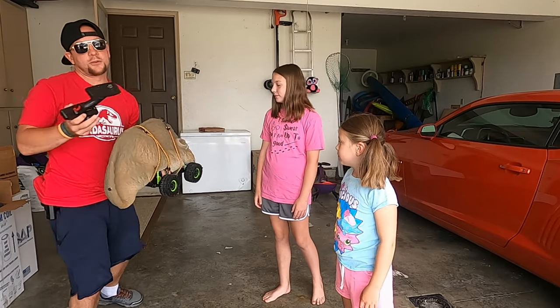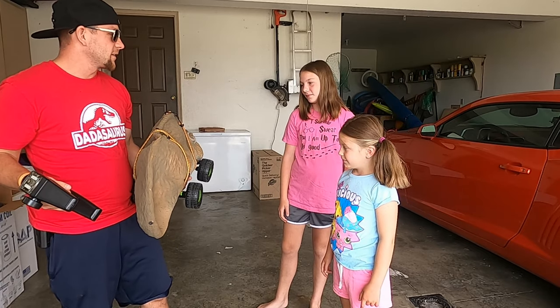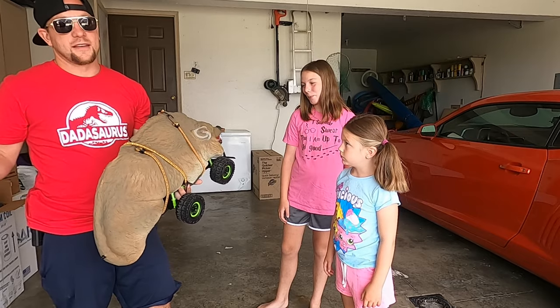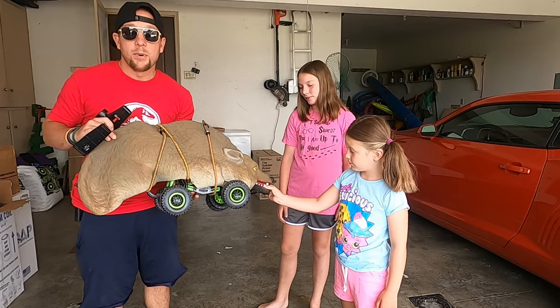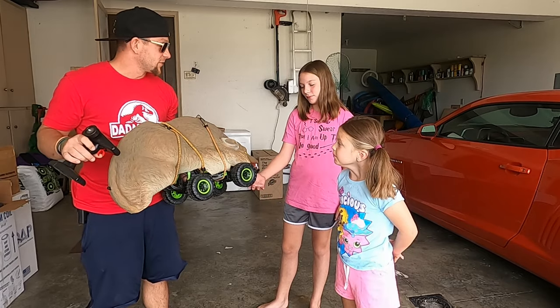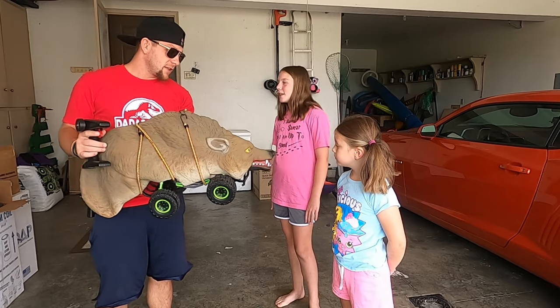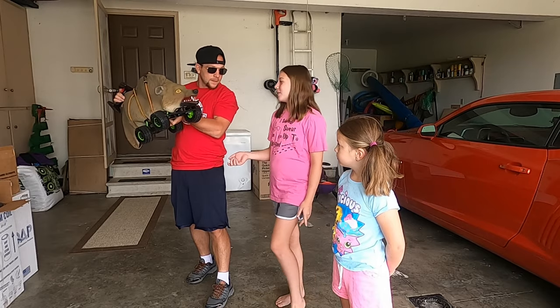I see a lot of videos out there of people coming up with ingenious ideas to create things. Ha! Create this. Took the skin, folded in the legs, and I bungeed that thing to this RC. It doesn't even look like a coyote, but it does look a little bit like it. I mean, you can tell.